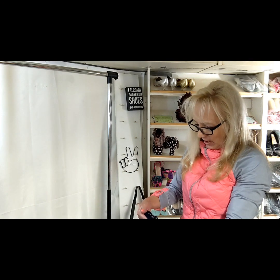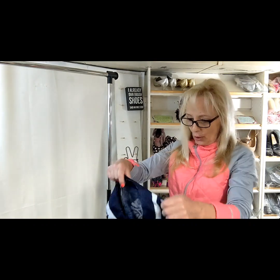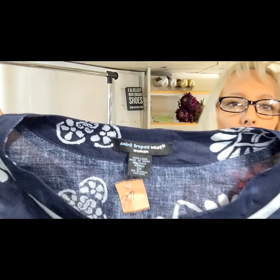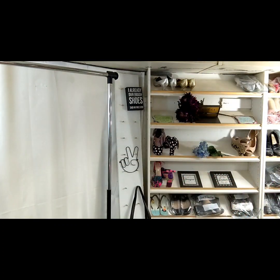Anyways, this is a St. Topaz West. It's a 2X, and one reseller friend had mentioned that this brand could sell. I find that it really doesn't sell that much or for very much. I avoid picking it up, but this is a 2X, and this is 100% linen, and it's a tunic, and it's in really great condition. Dark blue, isn't that cute for summer? I'll have to do comps because with that being plus size and 100% linen, and it's really nice, that will be a nice sale.